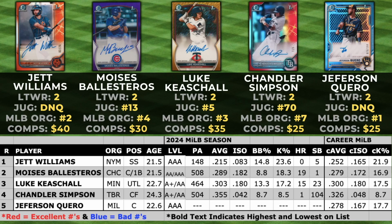Organizationally, he is number 2 behind, I think, Brandon Sproat in the New York Mets organization, so he's the top ranked bat. He didn't qualify for Juggernaut rankings. I think I cut those off at 150 based on the injury, and his cards are around $40 right now. I did sell a bunch of Jet Williams stuff this offseason that I bought in really cheap early in the year when he was first on the DL, and he came back and people were buying his stuff up. So I did sell quite a bit of Jet Williams.